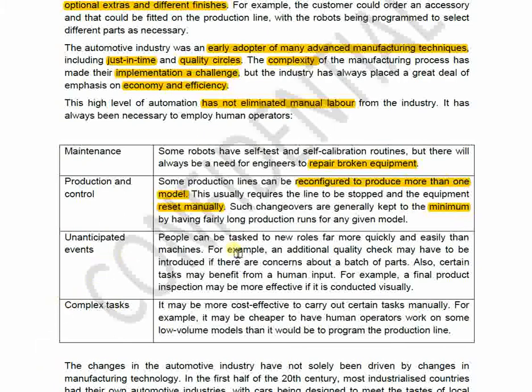People can be tasked to new roles far more quickly and easily than machines, thanks to our brain, which machines don't have. For example, an additional quality check may have to be introduced if there are concerns about a batch of parts. Right, so if they feel suspicious about the efficiency or the effectiveness of the production, they would need to conduct a quality check, and such quality checks have to be done by a human. Also, certain tasks may benefit from a human input. For example, a final product inspection may be more effective if it is conducted visually.